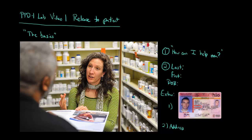It's the release to patient station. This is going to be when the patient comes back to actually pick their prescription up, or somebody's picking up for a relative or an animal possibly. So first of all, let's go over the basics.